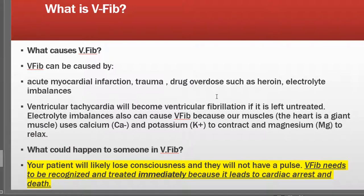What causes it? MI, trauma, drug overdose. V-Tach also becomes V-Fib if it's not treated. Electrolyte imbalances can cause it because the heart is a muscle, and it uses calcium and potassium to contract and magnesium to relax. If they were deficient in magnesium, the heart would just be contracting all the time, quivering. Your patient will likely lose consciousness and they will not have a pulse.